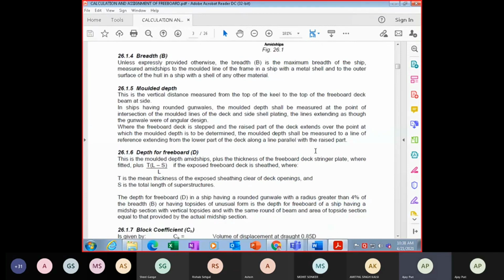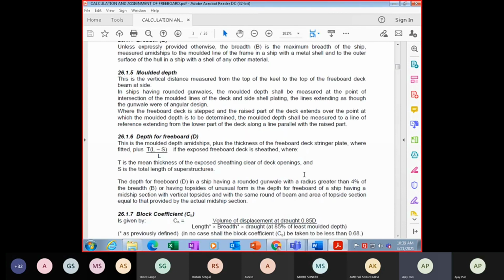Now, what is the molded depth? Molded depth is the depth from the deck line to your baseline, which is the top part of the keel. Now, if the ship has rounded gunwales, then the molded depth should be measured at the point at the intersection of the molded lines of the deck and the shell plating, with the lines extending as though the gunwale was of angular design. When a freeboard deck is stepped and the raised part of the deck extends over the point where the molded depth is to be determined, the molded depth shall be measured to a line of reference extending from the lower part of the deck along a line parallel with the raised part to the top part of your keel or the baseline.